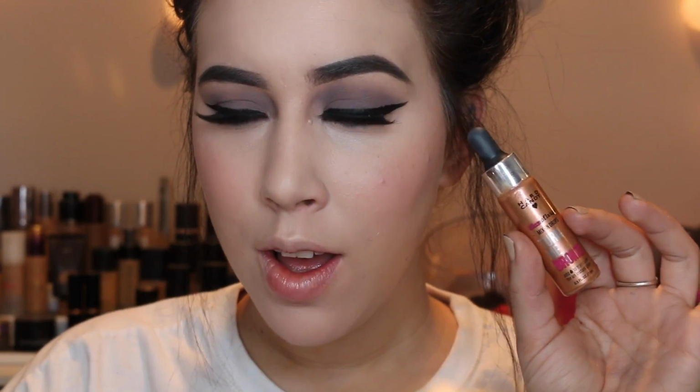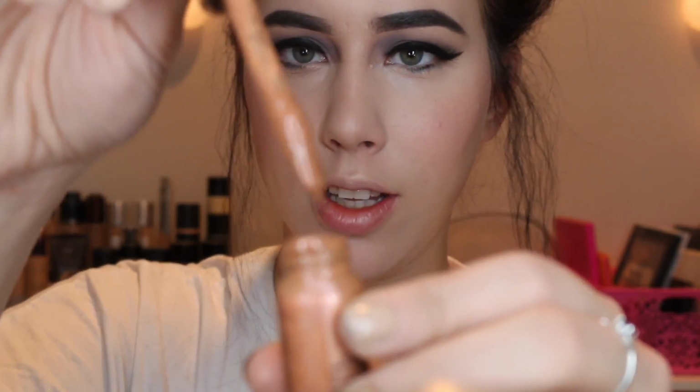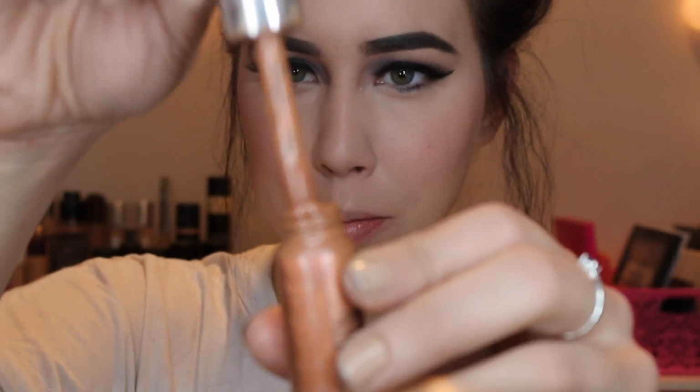Okay, and I got this little thing and I'm obsessed with it. So this is the Hard Candy Glamouflage Mix In Drops. This is the Turn Me Bronze one. This is so oily, but I love liquid bronzers, and I don't know if you can see, but it bunches up really weird on the dropper. And I've never actually used the dropper because so much bunches up on it, so I just smear the dropper on my hand.